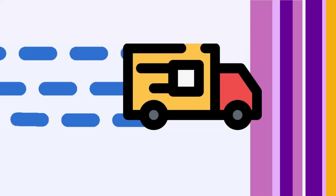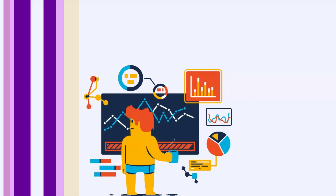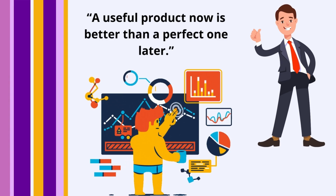This mentality helps to get products to the market quicker rather than let documentation or perfection become a bottleneck. The ultimate measure of success is a working product that customers are happy with. A useful product now is better than a perfect one later.